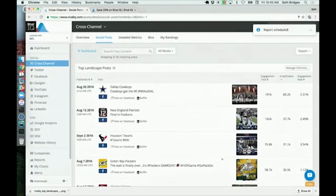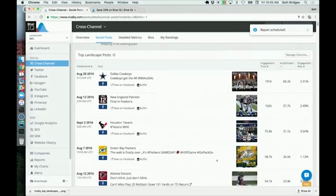I send all my stuff to Slack, so I can look at it in Slack. It's an absolutely fantastic way for me to keep abreast of some of the top content. One of the things that's super amazing about that is if you save it as a PowerPoint, you can go into RivalIQ and customize the slide format. So you can use your own colors, your own layouts, etc.